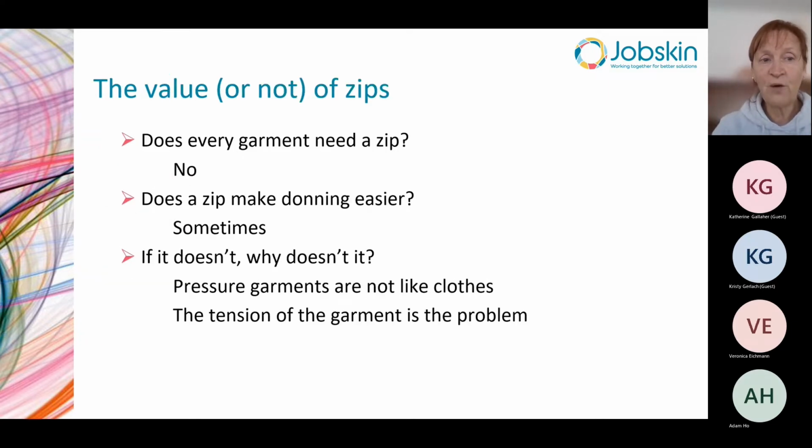So first of all, the value or not of zips. A few questions here. Does every garment need a zip? The answer is unquestionably no. And does a zip make donning easier? Well, this is the million-dollar question.